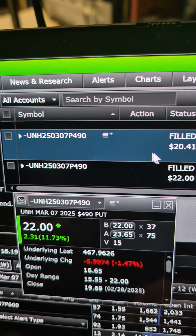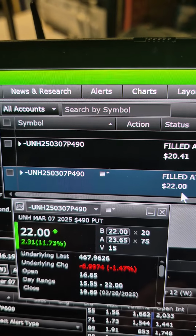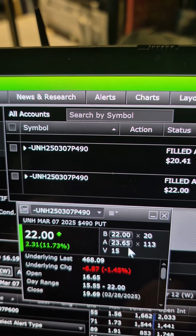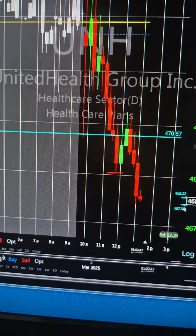Bought the 490 puts at 20.41. I just scaled out at 22 to set up a no-risk trade. They're asking 23.65 at the moment, and they're moving up nicely. So it's all at no risk right now.